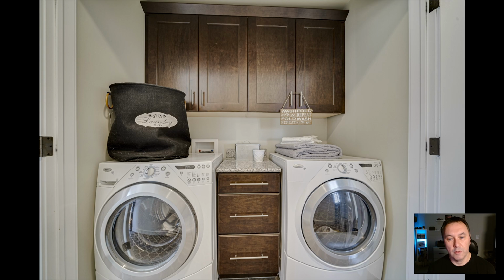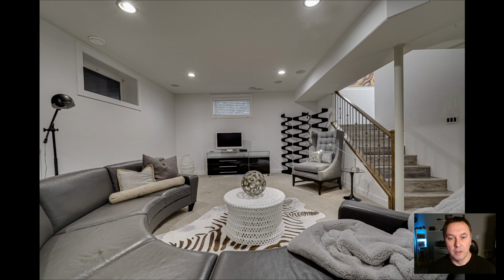And this is the second floor laundry. We had a main floor laundry, but it was messy, so we didn't shoot it. So now we head into the basement.